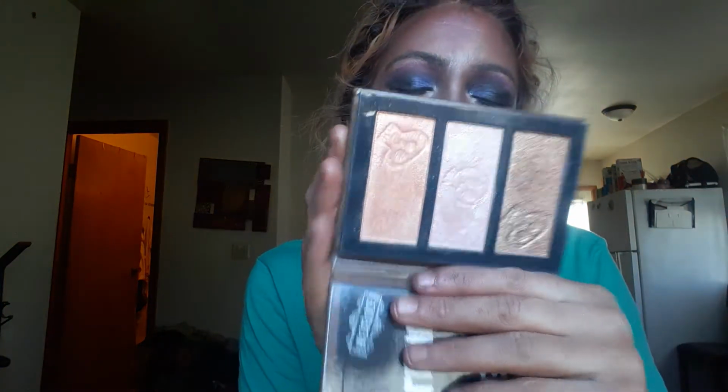Okay, so we got some more palettes. To start off with this guy, this is the Handbook for the Recently Deceased. I do face palettes as well. This is what it looks like. This is from Makeup Revolution. This is the Beetlejuice palette. So here's the, yeah, I had to get both. So this is what it looks like.